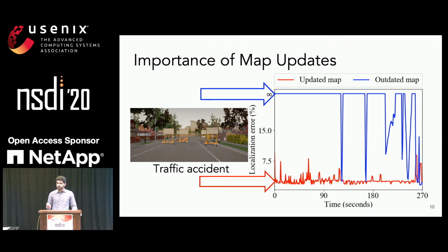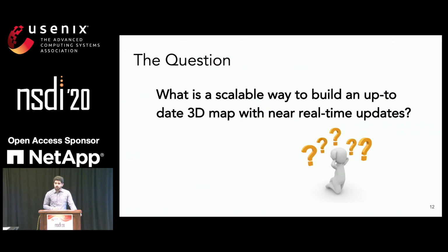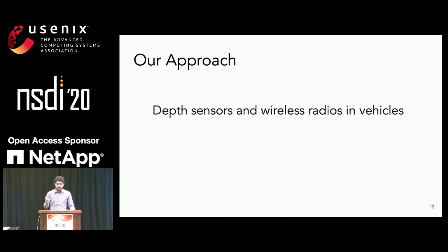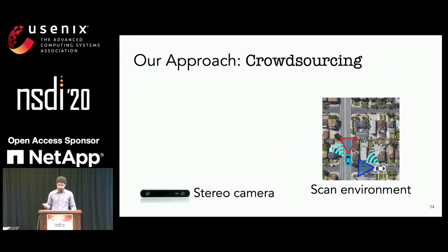However, map update costs are prohibitively expensive. A startup called DeepMap charges as much as $5,000 for mapping a single kilometer. To this end, we ask ourselves the question, what is a scalable way to build an up-to-date 3D map that enables near real-time updates? Keeping in view the fact that increasingly vehicles today and those of the future will be equipped with depth perception sensors and wireless radios, we believe a promising approach to solving this problem is to crowdsource map collection and updates to vehicles.